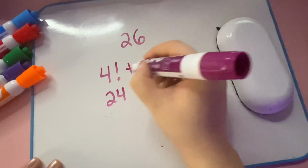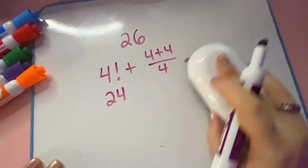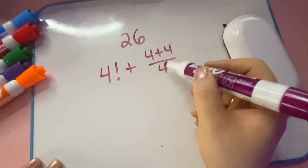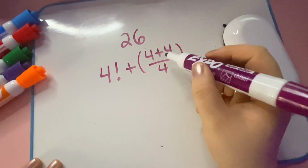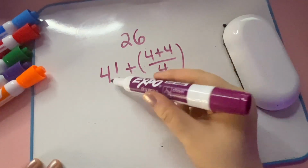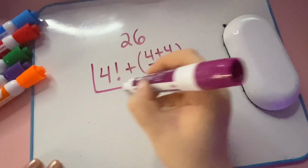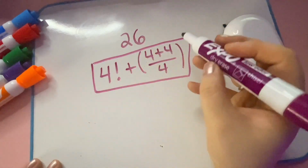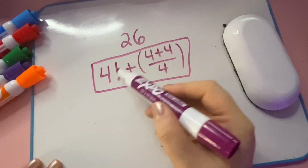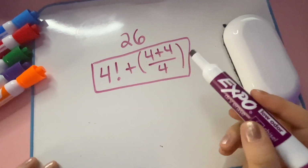So we could just do something like 4 factorial plus 4 plus 4 over 4. So this is 24 plus 4 plus 4 is 8 divided by 4, so you still need to do division first, which is implied here, but 8 over 4 is 2, so 24 plus 2 is 26. So that's the idea. This would be one example of a solution. Of course, there are many solutions, but you could do something like this. So here we get 26, but we use exactly 4 4's. 1, 2, 3, 4, and only 4's.